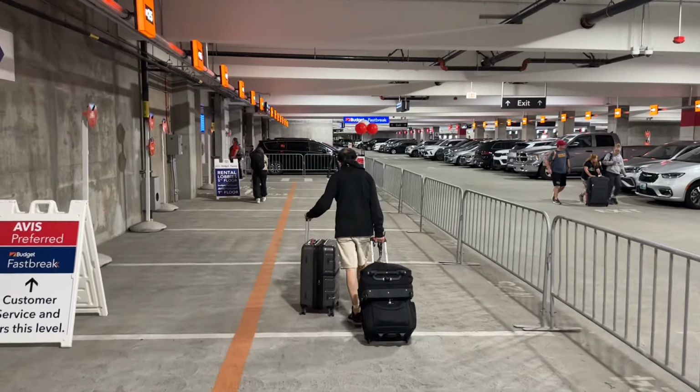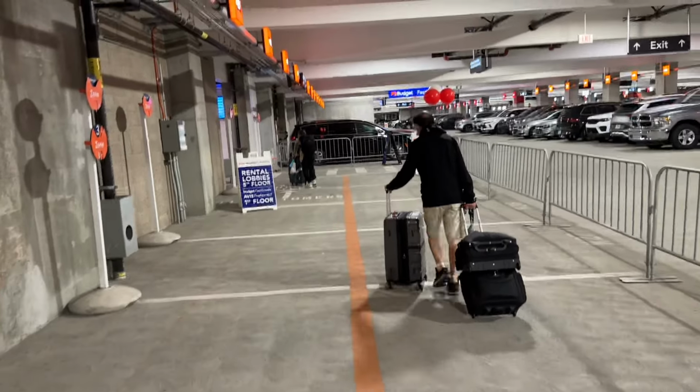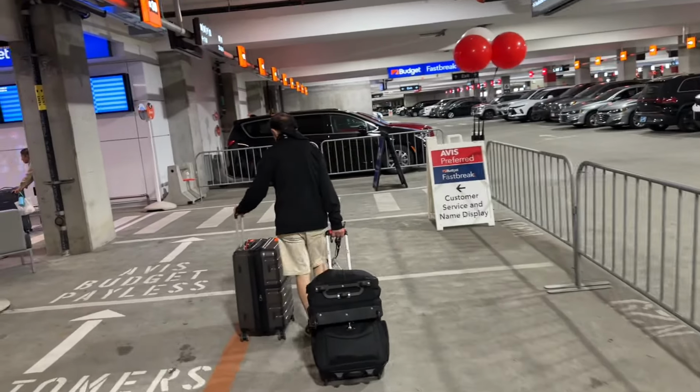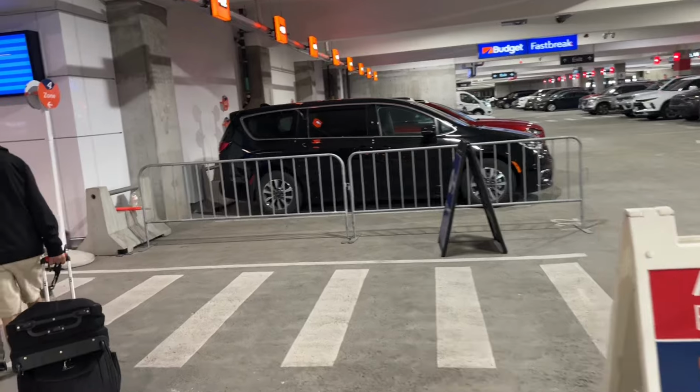How are we doing on the signal? It looks like the signal's actually holding up. I was a little worried in here. I'm not sure if they have Wi-Fi throughout the garage that we'd be able to use. I'm just streaming on AT&T prepaid data, so we're kind of low on the priority list here.